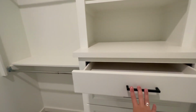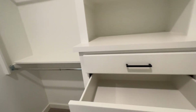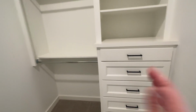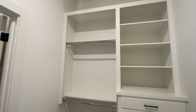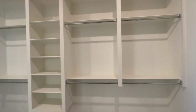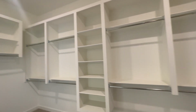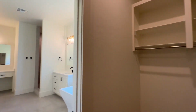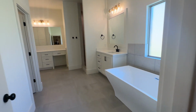This also has a lot of nice built-ins. If you didn't want a dresser, you have, you know, a little bit of dresser right there. Good storage all the way up there. And then just tons and tons of spots for hanging clothes. You can add some little bins up there. And then from the closet, we go into the master bath.